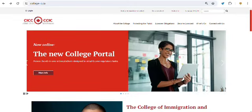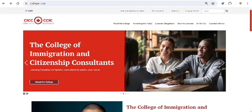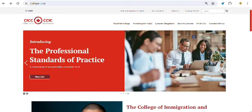Verifying the RCIC license is indeed very crucial to ensure the legitimacy of the immigration company you're dealing with. So following these steps should help in confirming the authenticity and the credibility of the consultancy. So I'm going to show you the step-by-step guide on how you can do that.